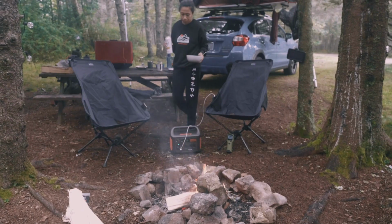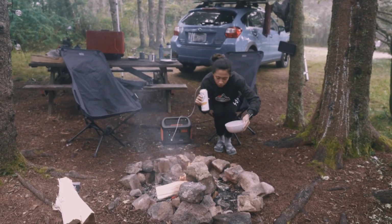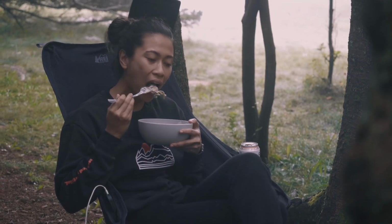We hung out in front of the fire for a bit before calling it a night, just talking but mostly being quiet and relaxing after a day of hiking.